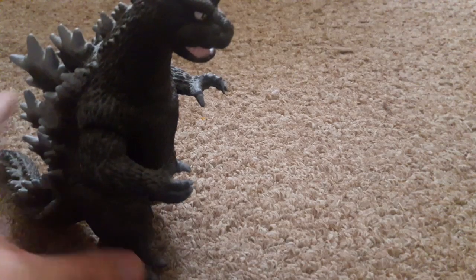Another Godzilla from like 1968 or in the 70s. You could tell by his cute face. He's from like the 1960s. So yeah, that's that Godzilla.